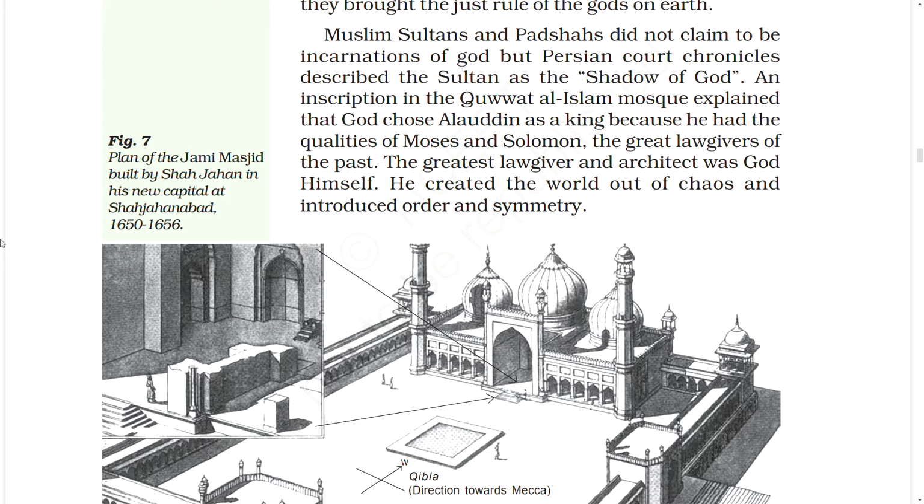Muslim sultans and padshahs did not claim to be incarnations of God, but Persian court chronicles describe the sultan as the shadow of God. An inscription in the Quwwat al-Islam mosque explained that God chose Alauddin as a king because he had the qualities of Moses and Solomon, the great lawgivers of the past. The greatest lawgiver and architect was God himself. He created the world out of chaos and introduced order and symmetry.